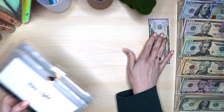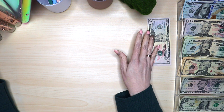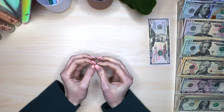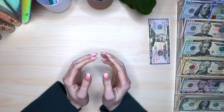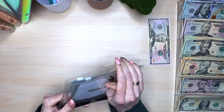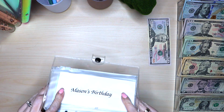Ooh, I don't know what to do with that 50. You guys should let me know. I might end up putting it into our, maybe in our debt binder. Yeah, maybe in our debt binder. I might go ahead and just throw another 50 at it. Why not? Okay, so let's jump into our next binder here.